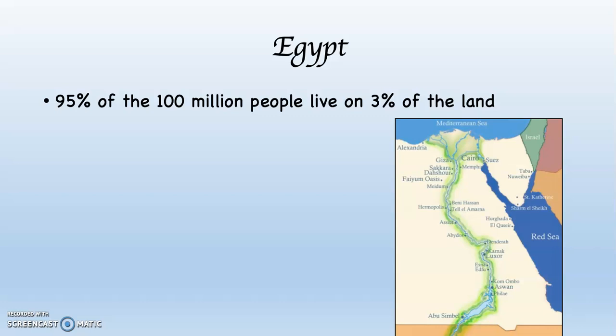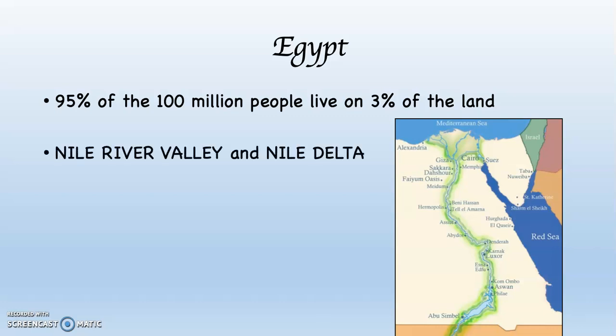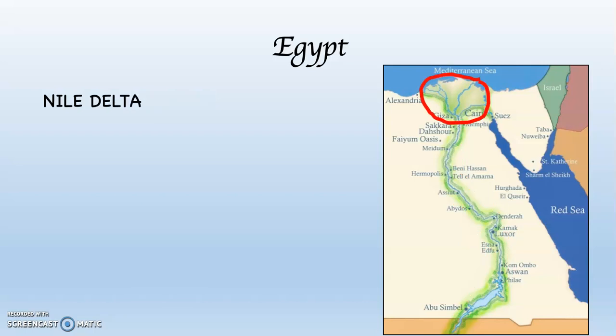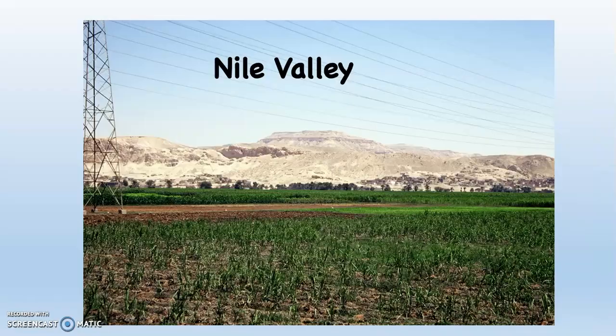This is an awesome statistic. That 3% of the land is the Nile River Valley and the Nile Delta. The Nile River Valley and the Nile Delta provide for incredible fertility in what is otherwise an awesomely stark desert. This is the Nile River Valley, and here is the Nile Delta, where the Nile empties into the Mediterranean Sea.